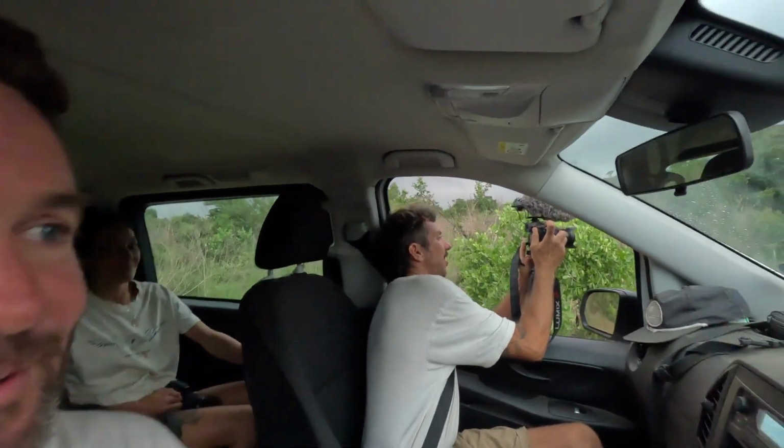Imfolozi and Hluhluwe are all time, and the sad part is we probably only paid about $200 to get in here compared to the couple of thousand we spent up north, which was still an incredible experience, but bang for buck, this is going to be pretty hard to beat. And for these guys, first time on safari, they have just had an absolute cracker of a day.